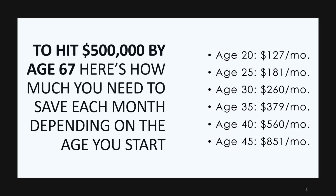As you can see here, if you start at age 20, you would need to save $127 a month to reach that $500,000. Again, that's assuming a 7% return. And if you wait until age 40, that amount doesn't just double, it actually goes up to $560 because of all the compound interest that you would have lost over the years.